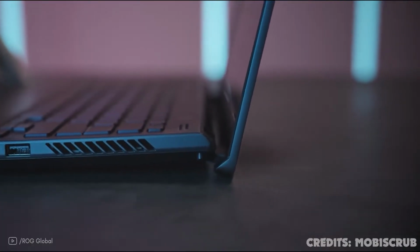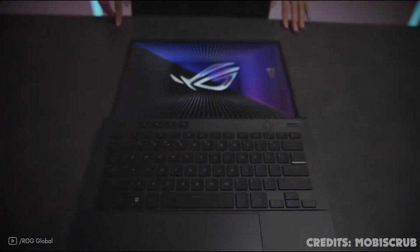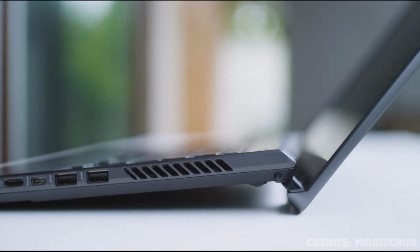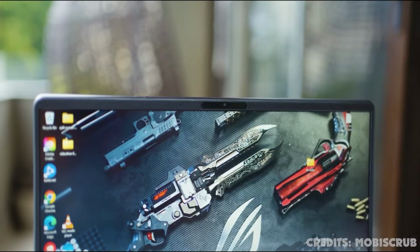There are vents on both sides of the laptop, the back, and the bottom. The screen lifts the back of the laptop when opened, giving you a slight keyboard incline and allowing for better airflow on the bottom. It's available in 2 color schemes, Moonlight White and Eclipse Gray.